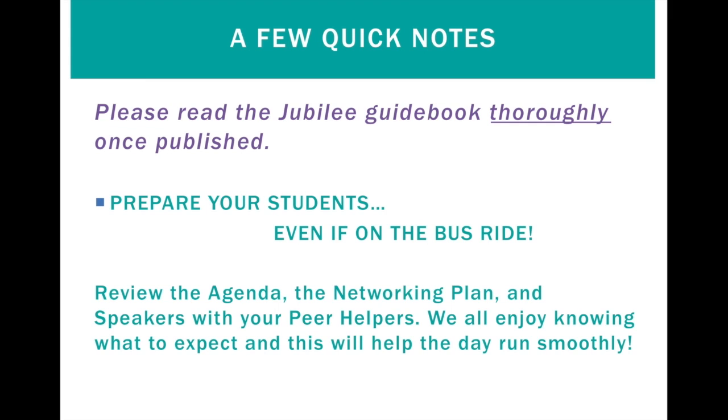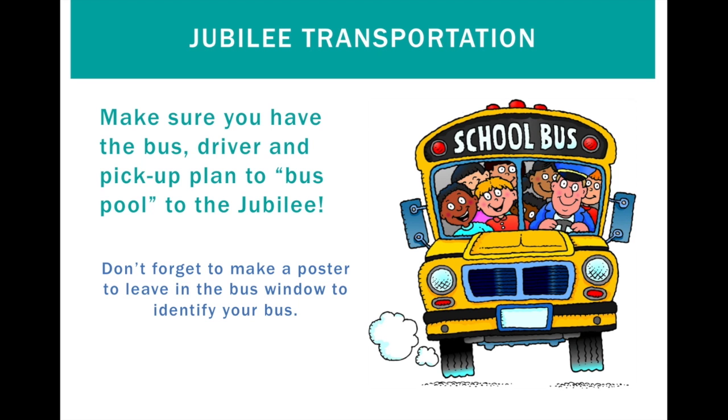Please take time not only for you to review this information once we publish it, but also to go over it with your students, even if just on the bus ride getting there. That way the day can run as smoothly as possible because everyone knows the timeline, what to expect, and where they need to be. So, Jubilee transportation.